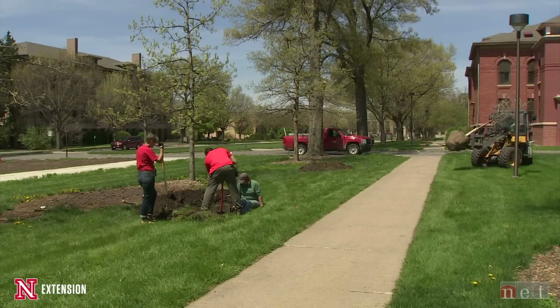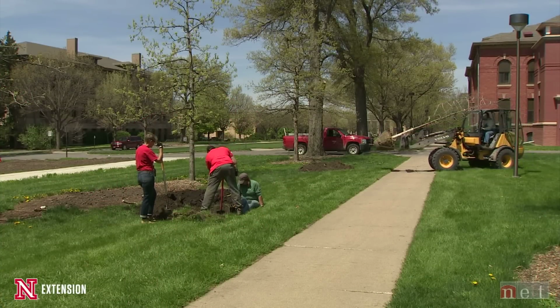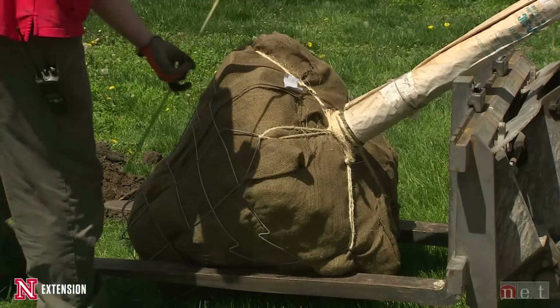Well, we're still right in a great part of the year for tree planting. The weather's been great. We've had some good rain. The temperatures are good. So if you haven't gotten around to planting a tree, it's certainly not too late. What we're doing here today, here on East Campus, is we're planting some shingle oaks. So it's a well-adapted tree for this area, one of the many oaks that do very well in this part of the state.